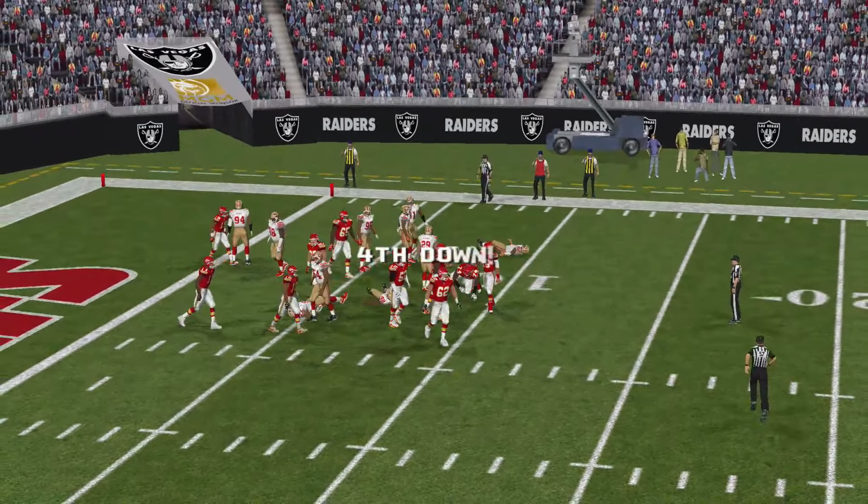Second and 10. Ball on the 48-yard line. All right, here we go. The 49ers come out in a nickel package. Hey, let's go one deep. Here they come. Throws it. He can't bring it down in bounds.